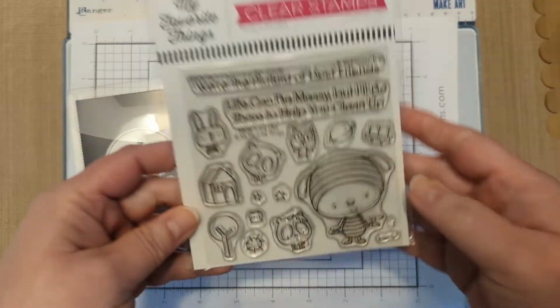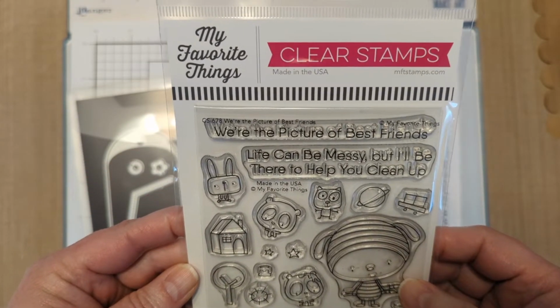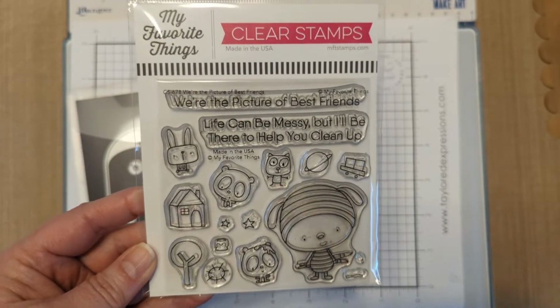And then I used this adorable stamp set from My Favorite Things called We're the Picture of Best Friends. I will link it below. I picked it up for $3. It was on their retirement sale.